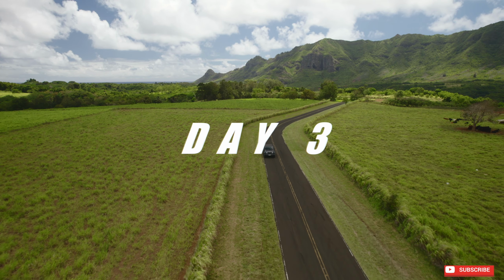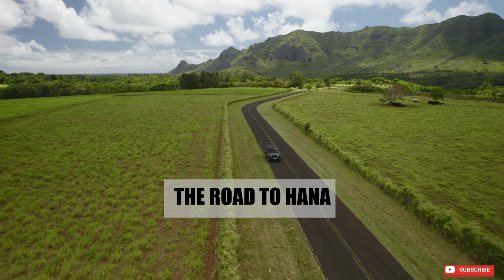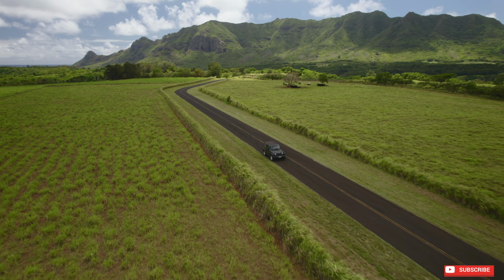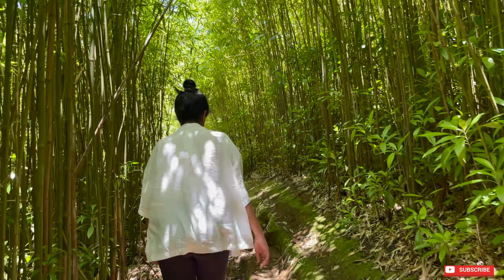Day 3, our final day in Maui, and we're going to be visiting one of the crown jewels of this island, the road to Hana. This road is one of the most beautiful roads in the entire world, and it's littered with waterfalls, state parks, black sand beaches, and our personal favorite, a hidden bamboo forest.